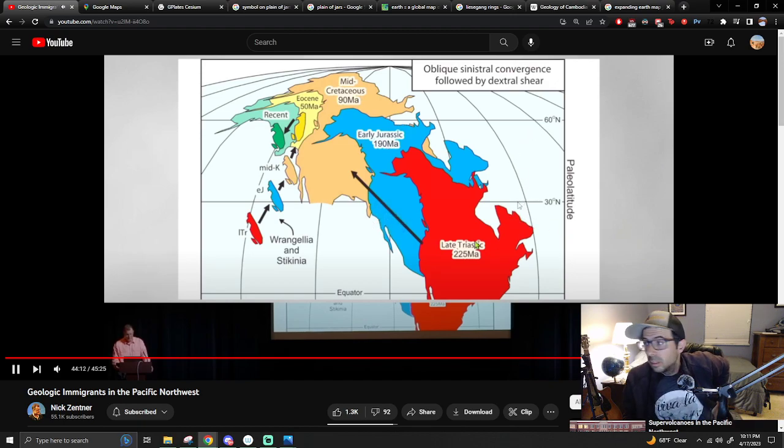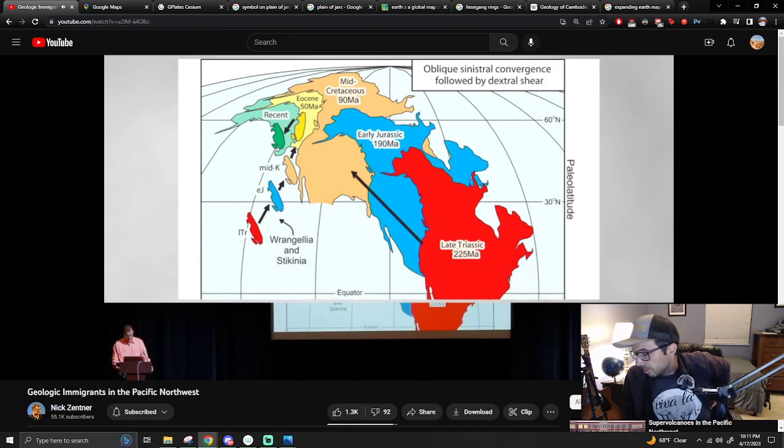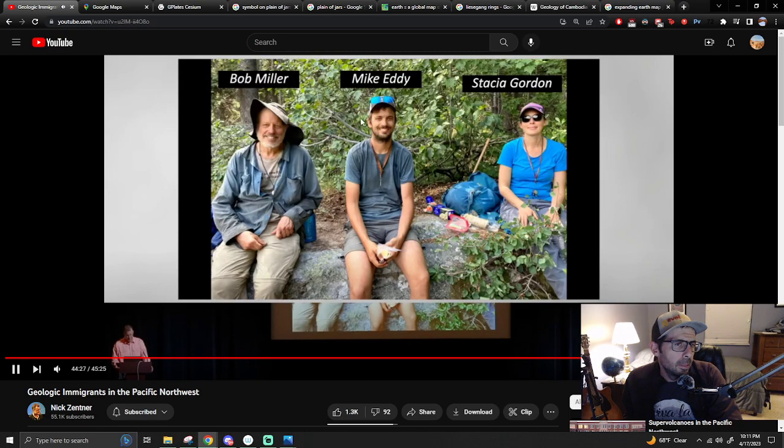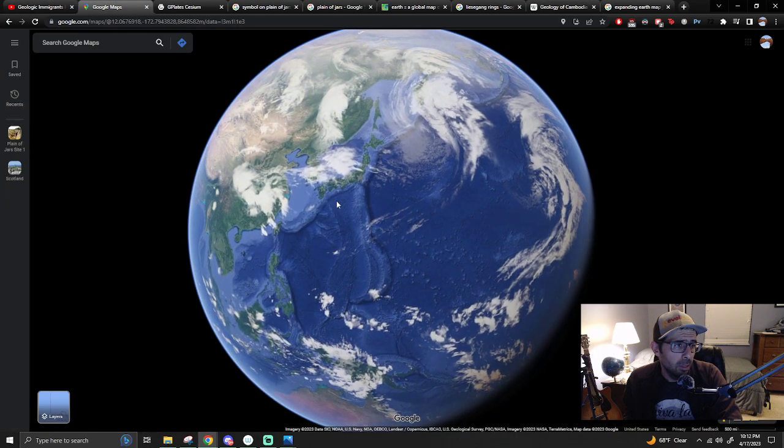And plotting the position of North America compared to plotting the location of this material coming in, that also has been carefully worked out by other means, which we will again explore in the next few lectures this spring. Okay, so Cambodia.